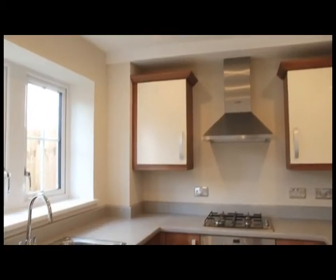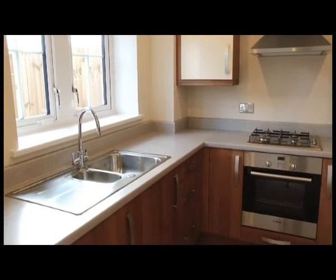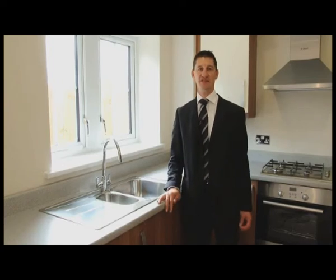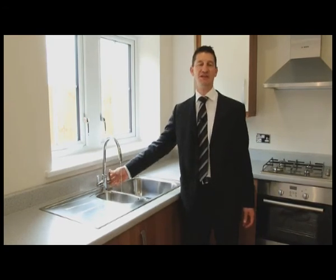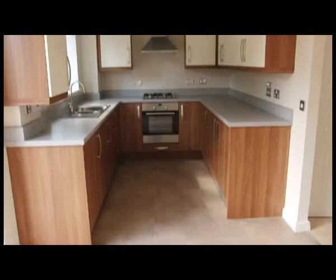Another element is control of water. All of the taps or elements that use water have to be restricted. So all of the basin taps to wash hand basins are 2 litres, the kitchen taps are 4 litres, and the showers and baths are 6 litres. This gives a maximum output of 80 litres per person per day.